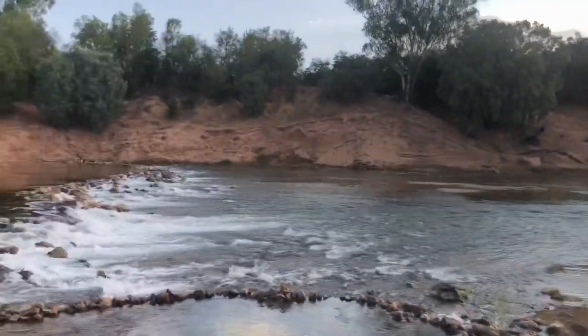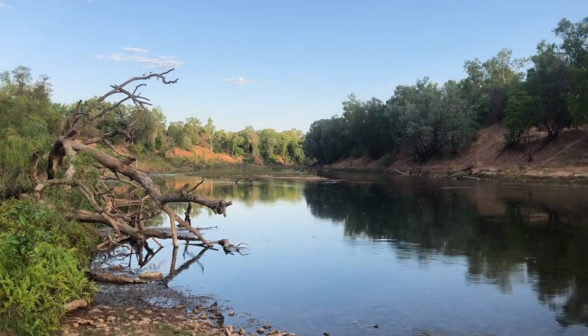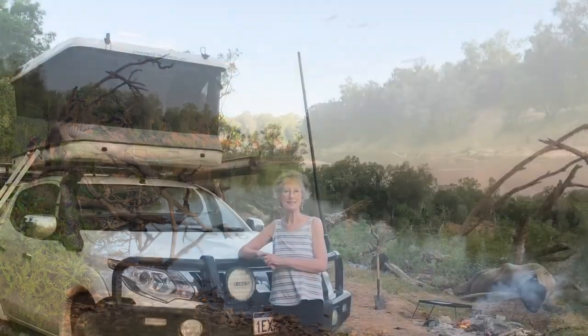So there you have it. That's camp on the Daly River, Lulu Crossing in the Northern Territory. We'll see you up in Darwin.